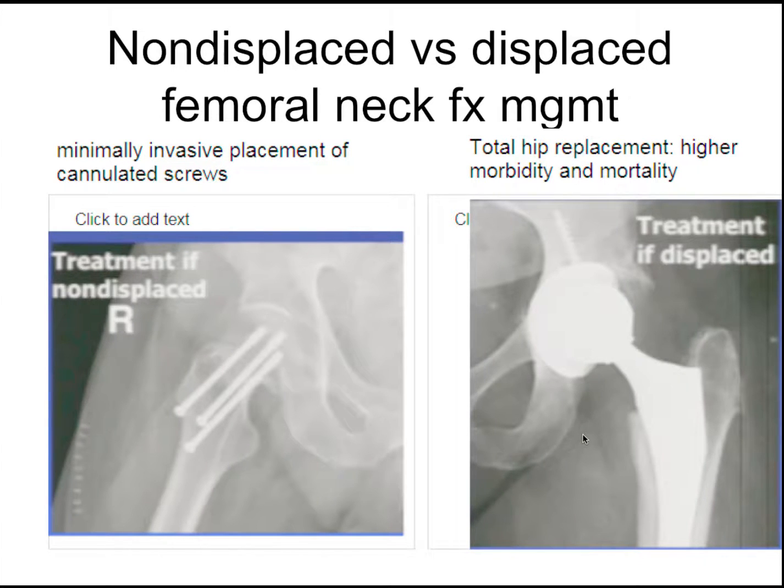Okay, so I just want to talk once again about how important it is to make an early diagnosis on a non-displaced femoral neck fracture, because this is the treatment. It's just putting a few nails or screws in there. Whereas if it becomes displaced, for any amount of time, it's going to need, in an older patient, a total hip replacement.